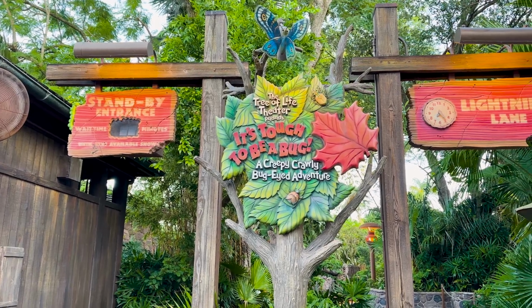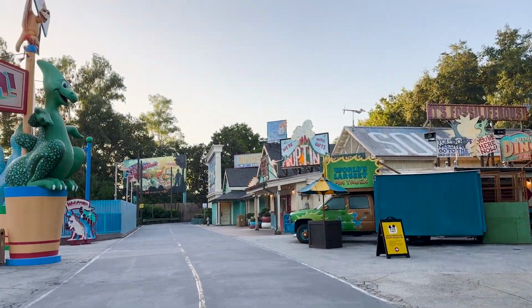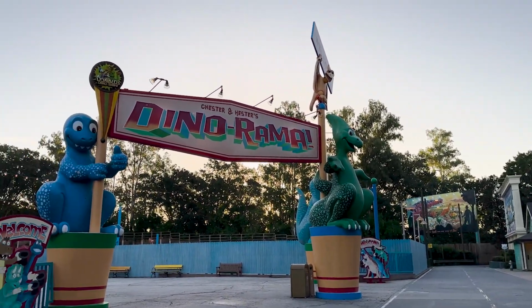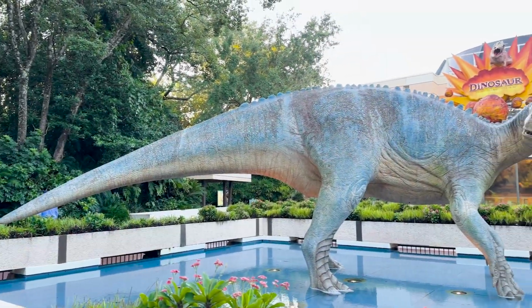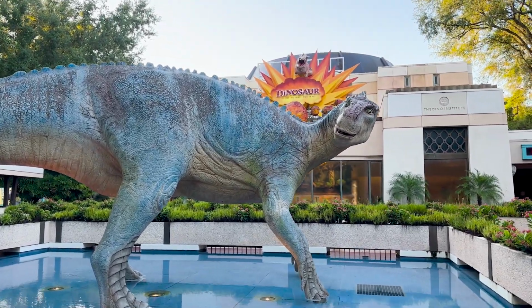Several attractions have already closed down, with new ones coming online. Yes, we did say bye-bye to most of Dinoland USA already, with Dinosaur scheduled to be open through the rest of 2025 and closing sometime in 2026. So check it out before that does close.